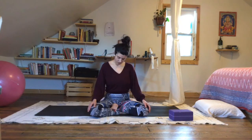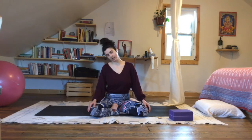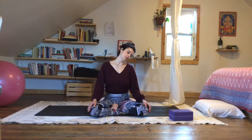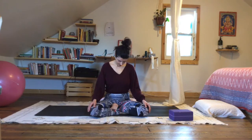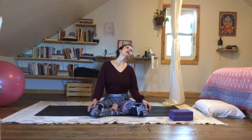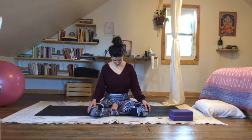And then stop in the center, go the other direction. So inhaling to the left, head back and over to the right. Head down and then over again to the left. Back and over to the right. One more time. Inhaling.